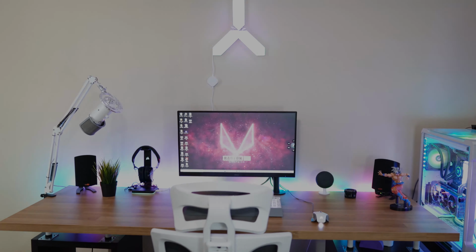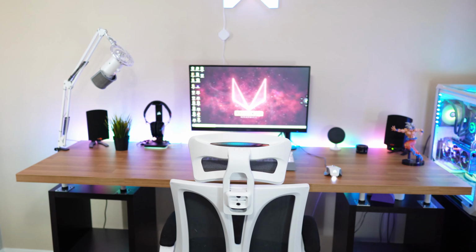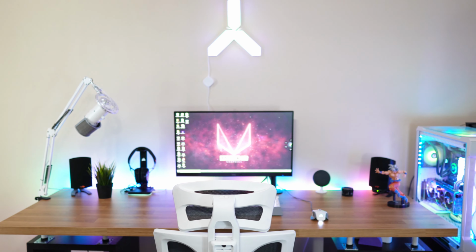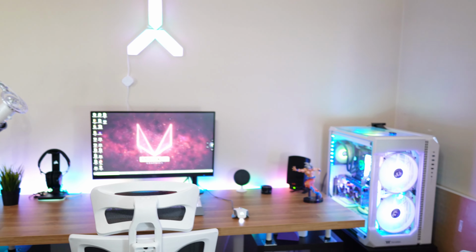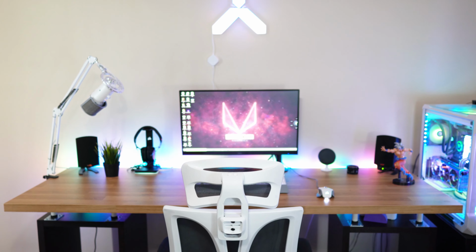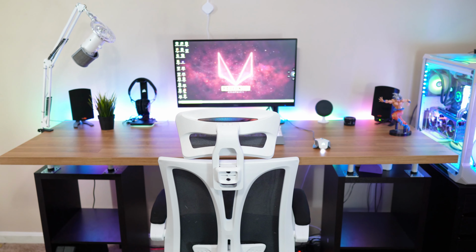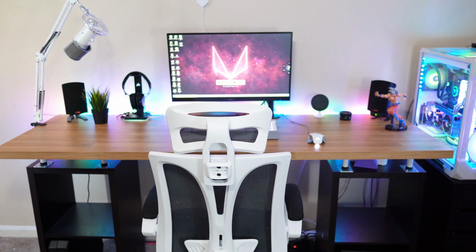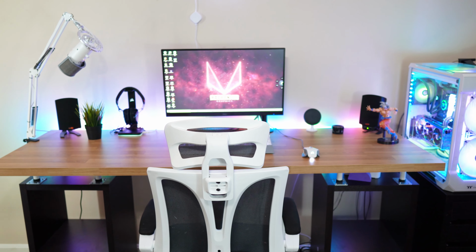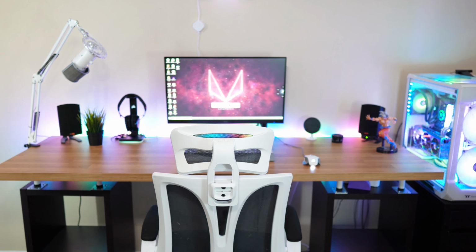Okay guys, so this is the whole entire setup. What you see now is still a work in progress. There's going to be a lot of things that may change in the foreseeable future, but this is it. This is everything. The first thing you'll notice is that my desk is just not the same. It's completely different than what it was before. You can see I got some cable management to do, but this is just a preliminary video to show you all what I've done and all the plans I have coming up.